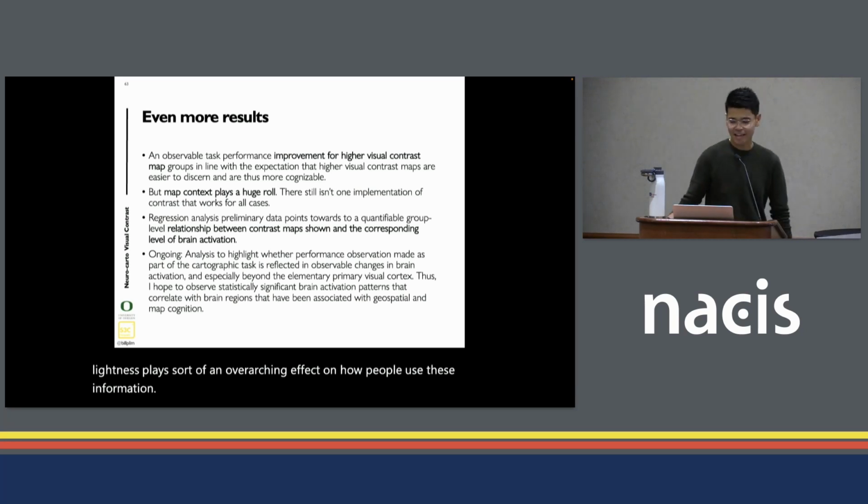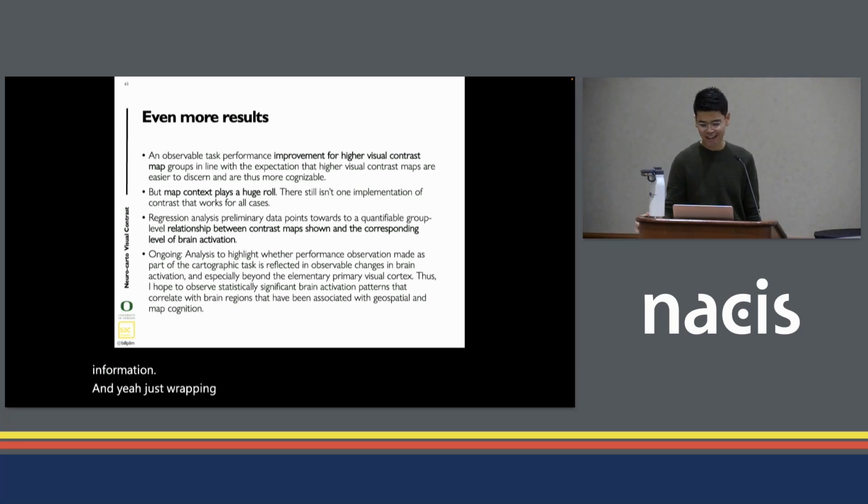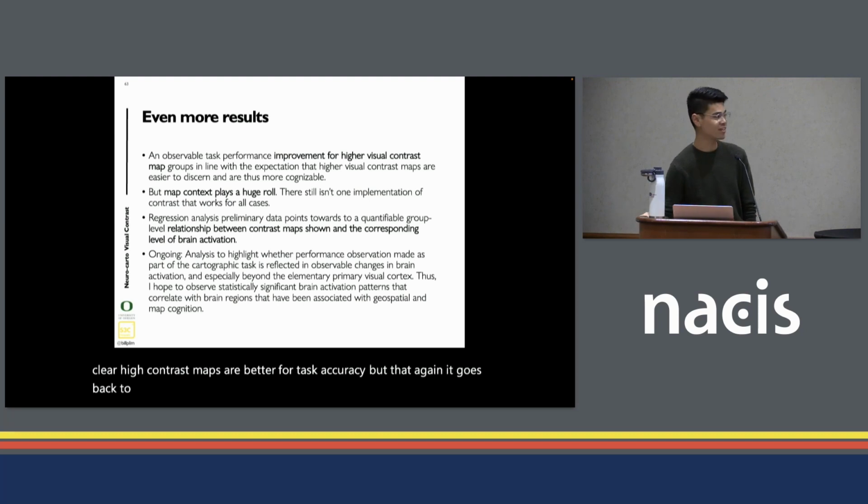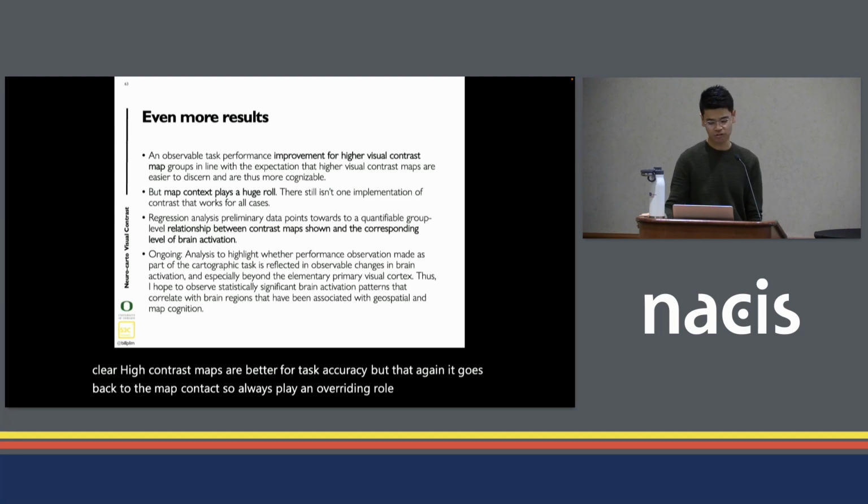And yeah, just wrapping up. You'll see that the behavioral data pattern is clear. High contrast maps are better for task accuracy, but again, it goes back to the map context will always play an overriding role on how the users use and perceive these patterns.